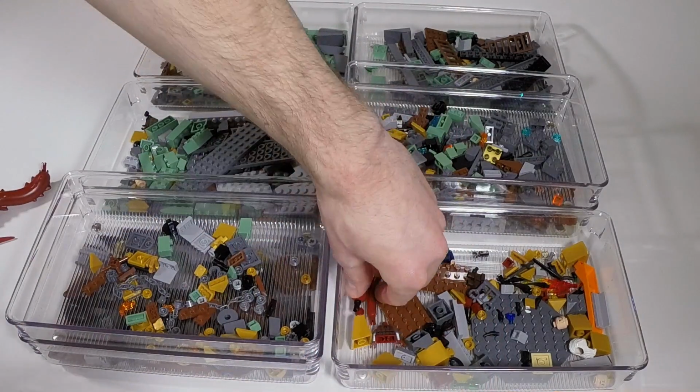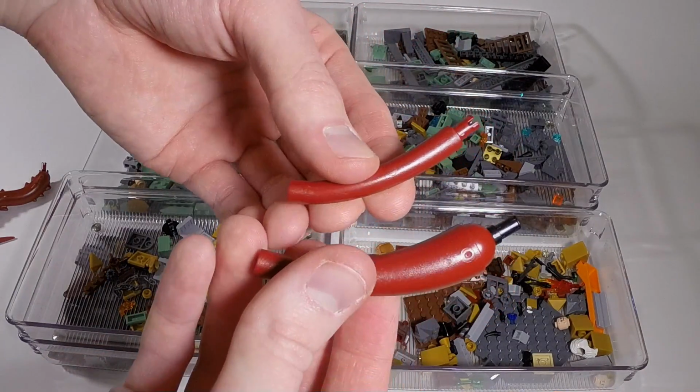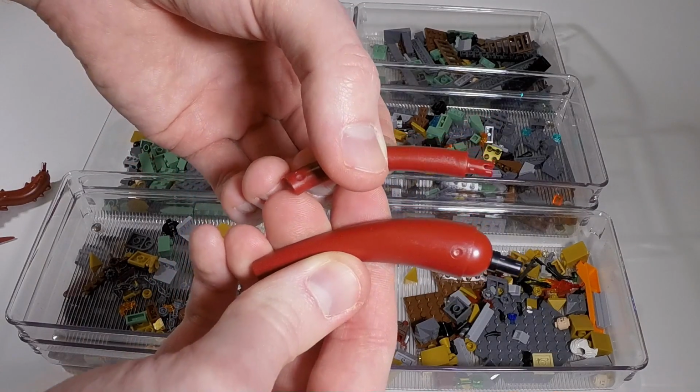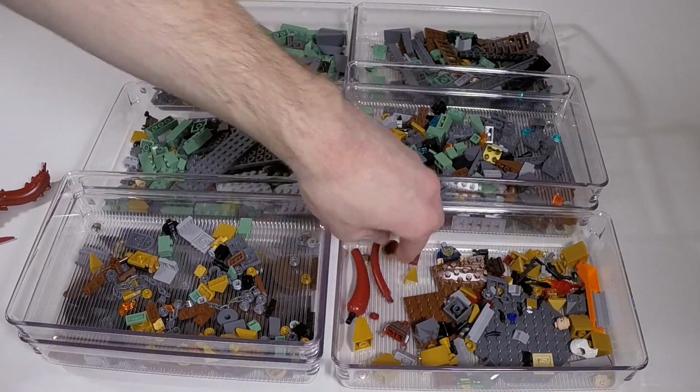We will take a quick look at 2 of the parts from bag 1. So these are not new pieces, unlike the rest of Smaug, but these 2 tail pieces are available in other colors, but in dark red they are exclusive to this set.